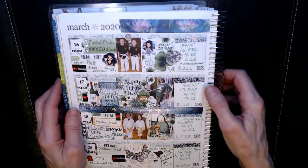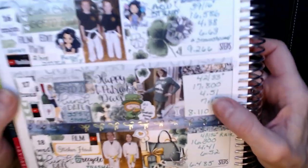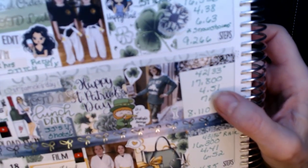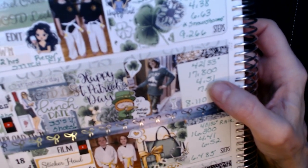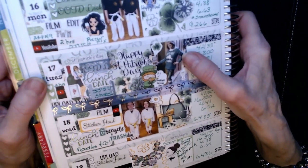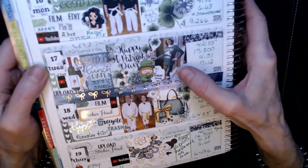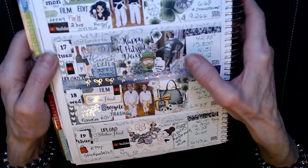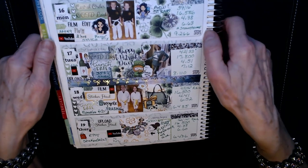On to Tuesday, St. Paddy's Day. So of course, you know me, I like to dress up for the holidays. So I've got my Let's Get Shamrocked top on and some leggings that I think I got from Walmart of all places. The leggings that I got here have shamrocks on them, and then it kind of looks like you've got some boots on with it, and that was from Amazon.